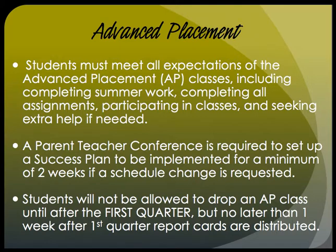It's important that you realize that a schedule change out of an AP class has its own procedure, as a student is not allowed to drop an AP class until the end of the first quarter. In order for a schedule change to be considered, a parent-teacher conference must be set up to discuss the issue. A plan for success will then be put into place for a minimum of 2 weeks. Please do not wait until the end of the quarter to seek help, as a schedule change cannot occur after the first week after the first quarter report cards are distributed. So ask yourself, are you ready for the commitment?